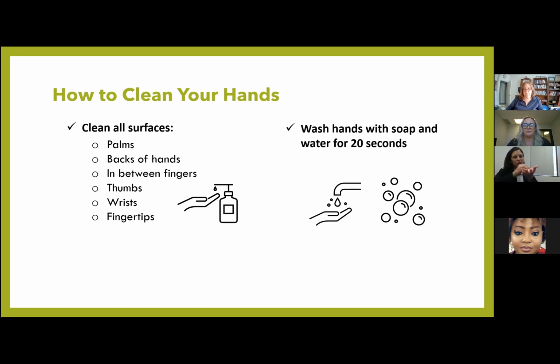So rubbing it in. And when I clean all of those 6 surfaces, the hand gel is completely rubbed into my hands, and it takes about 20 seconds to really do it well. So we like to just give people reminders. If they count the 6 surfaces, then they have the best chance that their hands are being cleaned well.